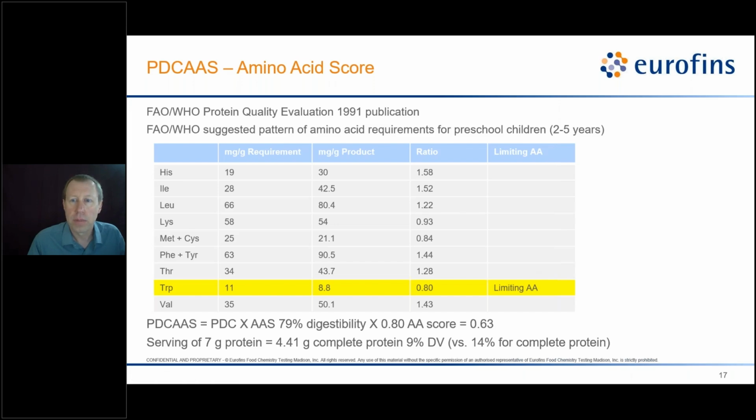Now I'm also comparing to my example product. You can see the milligrams per gram in my example product. If we do a ratio of these, we can find the ratio of how our product is versus the standard. Now the lowest ratio, in this case, this tryptophan here at 0.8, is the limiting amino acid. And we're going to only consider that lowest ratio as the limiting factor for our PDCAAS calculation.